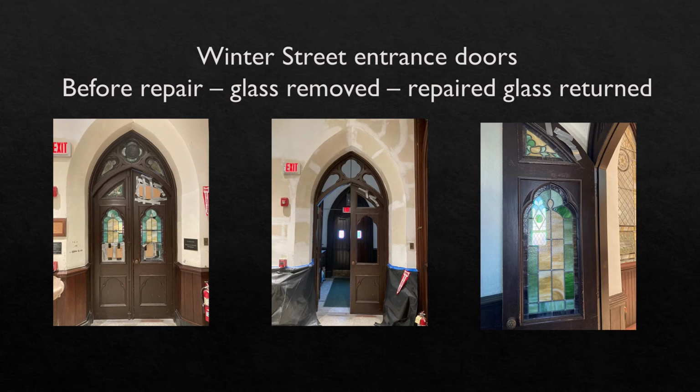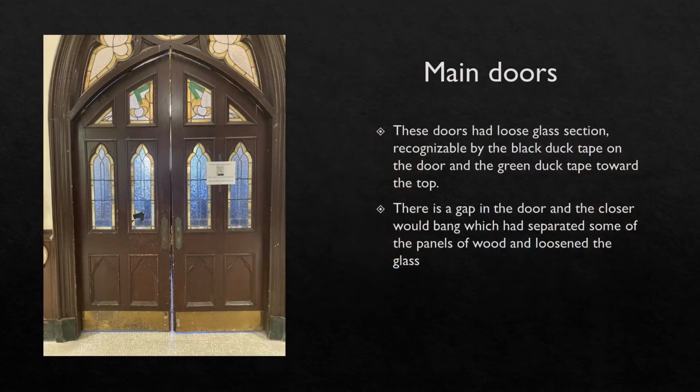We've done the same with the main doors. You see there again the green duct tape at the top, the black at the bottom. They have been removed. Those doors, as they slammed, were starting to separate. Some of the paneling of the door and the tongue and groove had broken. That was glued and repaired and brought back together.